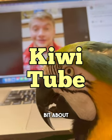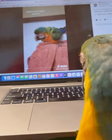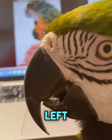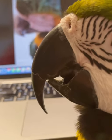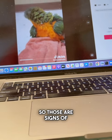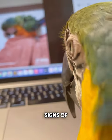Right, so we're gonna talk a little bit about bird behavior. This is baby bird, and you can see that she has her feathers all up on end. She's using her left eye to look at me, and her pupils are pretty constricted. She's doing something called pinning, where they're changing shape rapidly as well. So those are signs of fear in birds and are likely that she's going to show some signs of aggression.